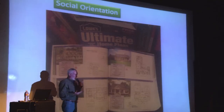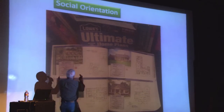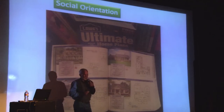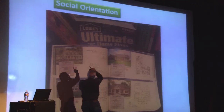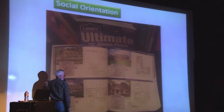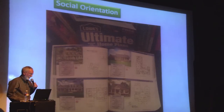When you go to build a new house, in today's day and age, the typical pattern is what I call a social orientation. You are competing with the Joneses, you're looking at how the rest of the world is doing things, and you're thinking about fitting your house into the standard building techniques and whatnot. So you get yourself a book, The Ultimate Home Plans, or a Better Homes and Garden magazine, and they have house plans like this in the magazine. So you flip through and you find your favorite house plan. You say, here's a real cool house plan.